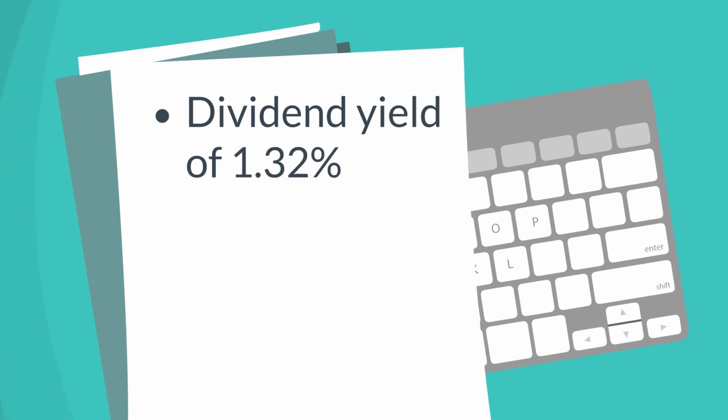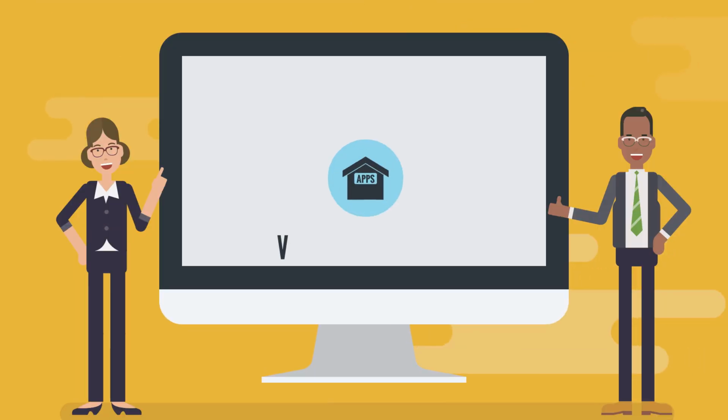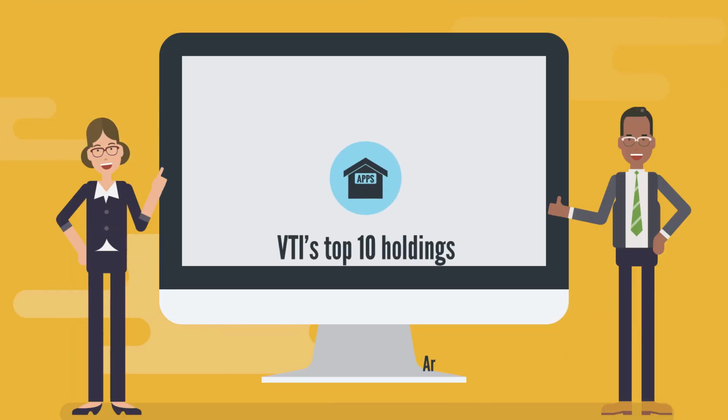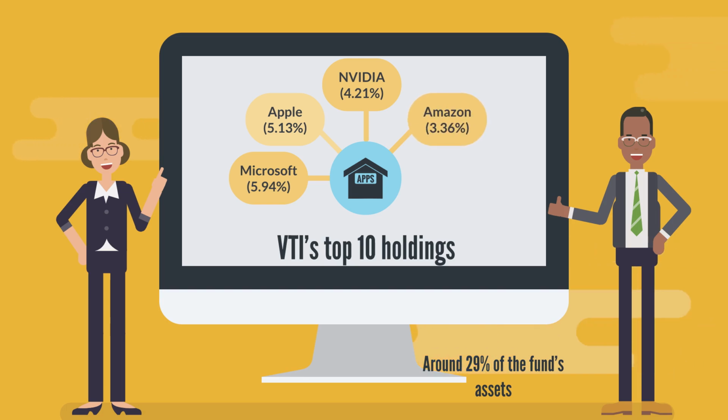And that's not all. VTI also pays a quarterly dividend, with a dividend yield of 1.32% and an annual payout of $3.66 per share in the past year. Now, let's dive into VTI's top 10 holdings, which represent around 29% of the fund's assets. You've got heavyweights like Microsoft, 5.94%, Apple, 5.13%, and Nvidia, 4.21%, along with names like Amazon, 3.36%, and Alphabet, in both Class A and C shares.